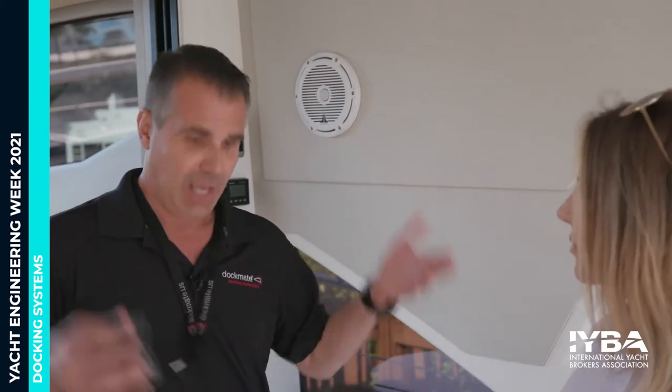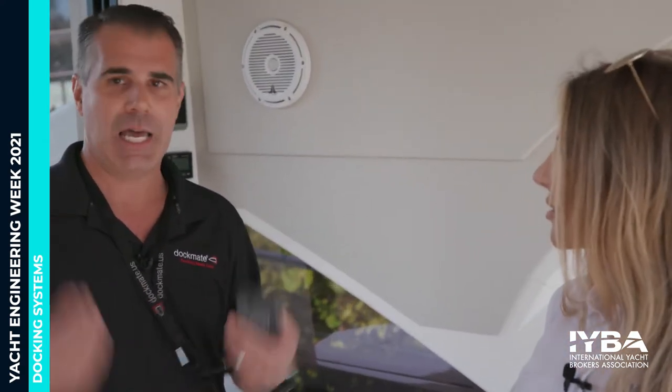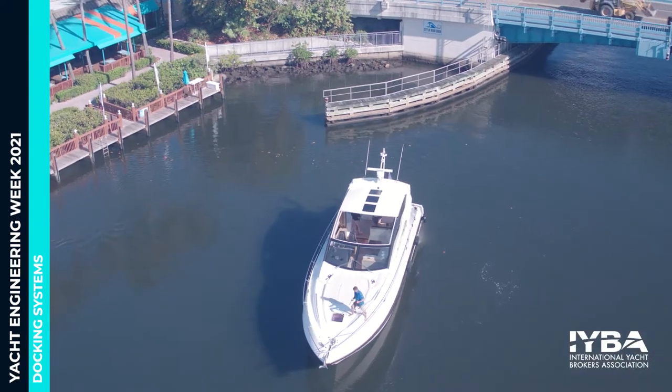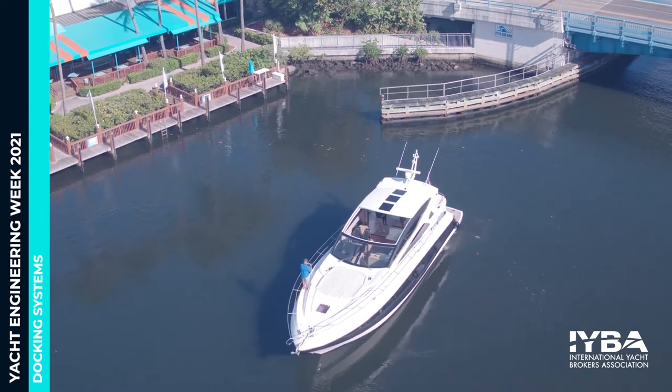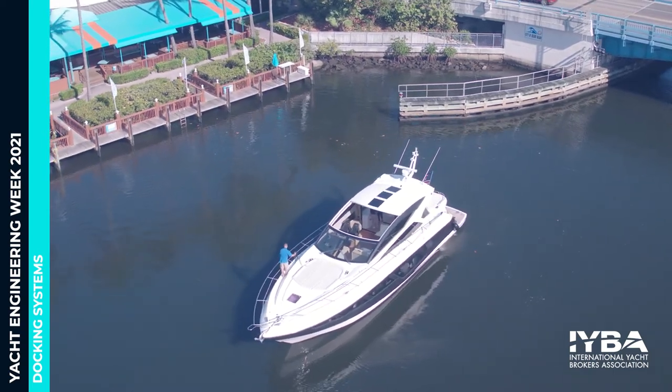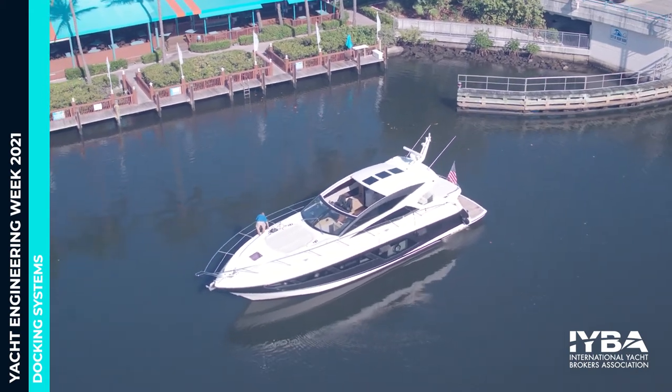The third is our dock control software. What I said about the throttle, how much throttle? A boat like this 57-foot Sunseeker might need 5% throttle, but a trawler that has much smaller engines might need 30% throttle. So it really depends on the boat. This is not a one-size-fits-all product. You customize it to make it what you or the owners want, which is a really big deal. That's our software. We developed it, and it's only for Dockmate. Those are our big three.